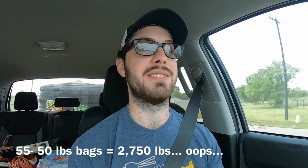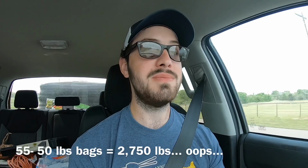Guys, this is probably the scariest moment of my life right now. I have the compost in the back, but it is way too much for my truck. My carrying capacity is about, I think, up to like 1,900, and this is like 2,500 pounds. So, currently flipping out on the way home. I really hope I make it home safely.